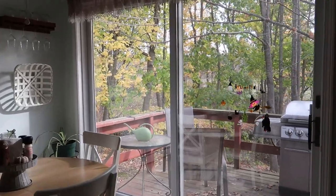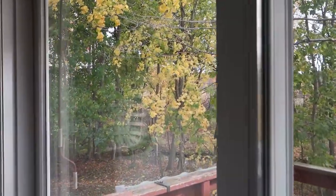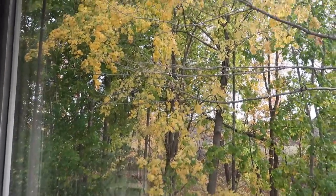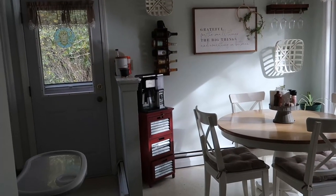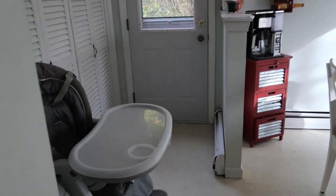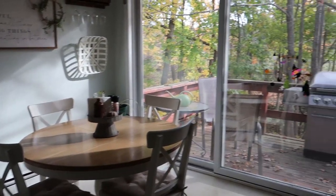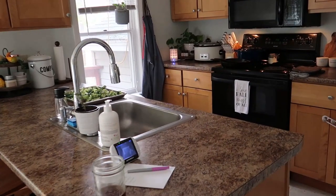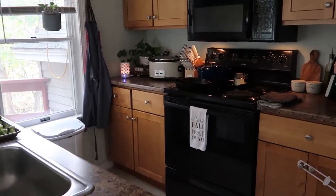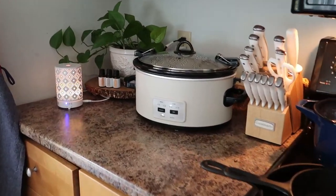Also, I just want to show you guys, we are well past the peak of foliage here in New England, but look how pretty this yellow tree is. I love it. And I'm so happy that I got to all that. The high chair is all cleaned with that red crayon. Kitchen is all put back together. And I have dinner ready to go when we get home tonight. That is key. Takes so much stress off my plate.